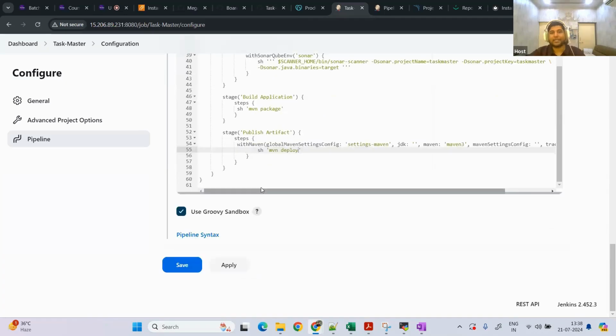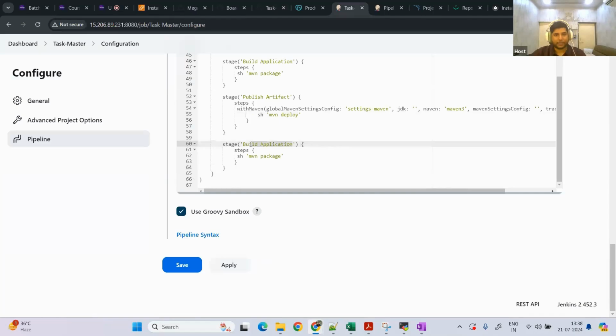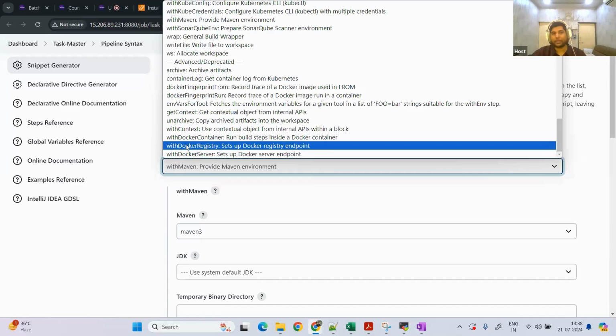Next up, what I want is to build a Docker image. So I'll copy and create another stage. Let us rename this to Docker build and tag. I want to build a Docker image and tag it with some specific name. Now, in order to write Docker commands, again, we can take help from pipeline syntax here, and at the end, you'll be able to see with Docker registry.